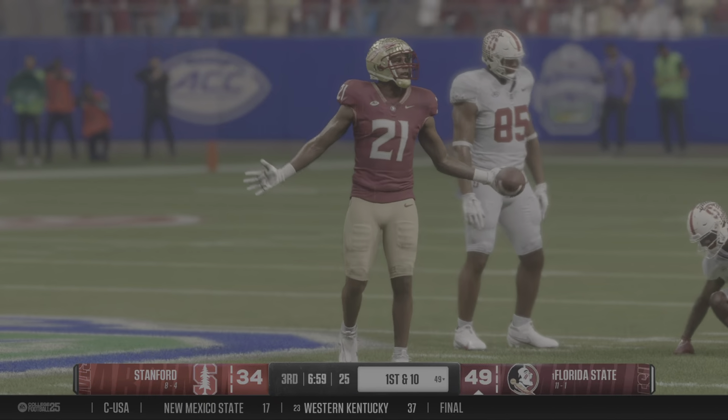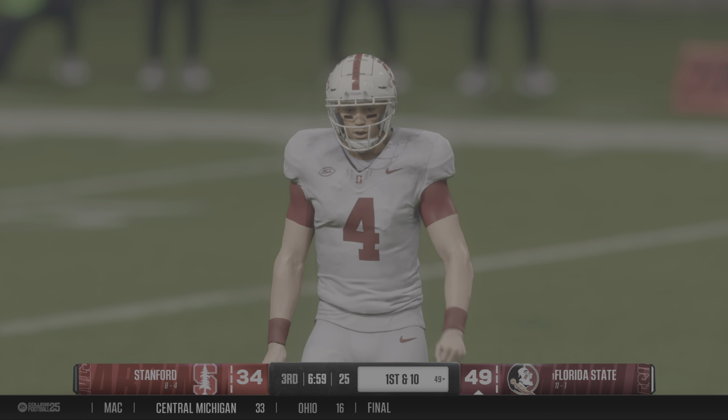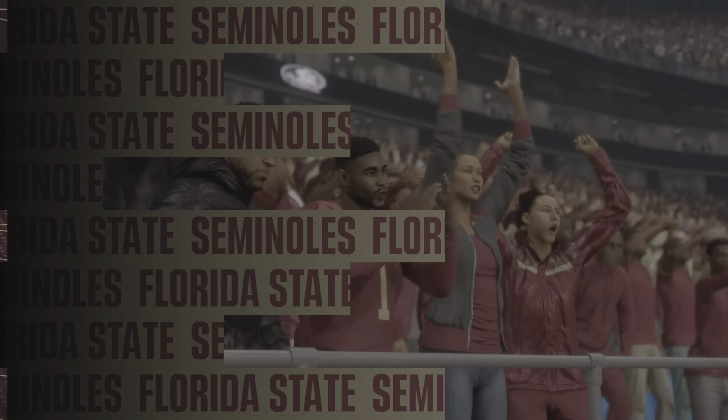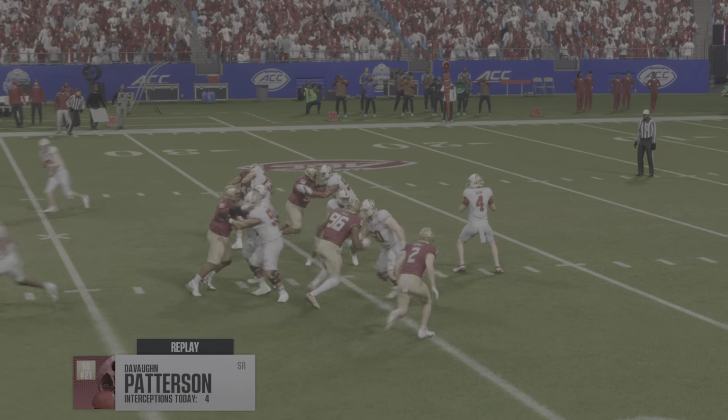They tackle him after a short return, but they get the football back and set up shop near midfield. Boy, would this quarterback love to have this one back. They're trying to work themselves back into this game here in the second half, and the defense comes up with a big turnover that could be the nail in the coffin.